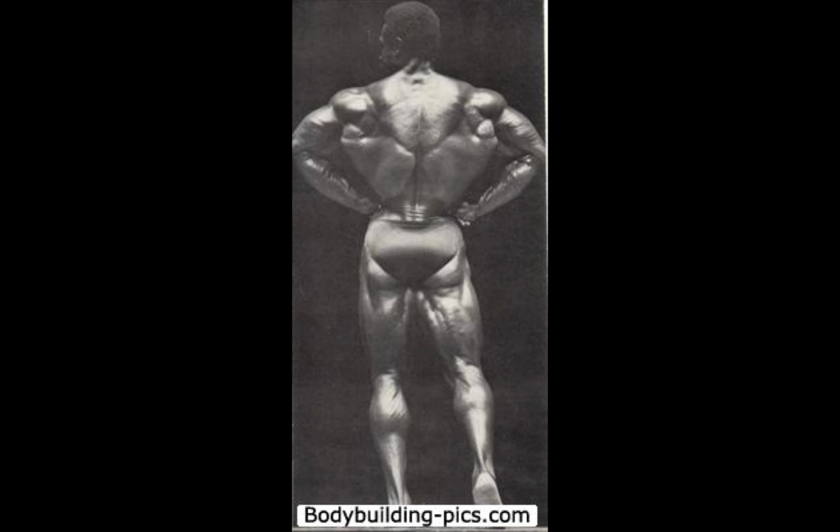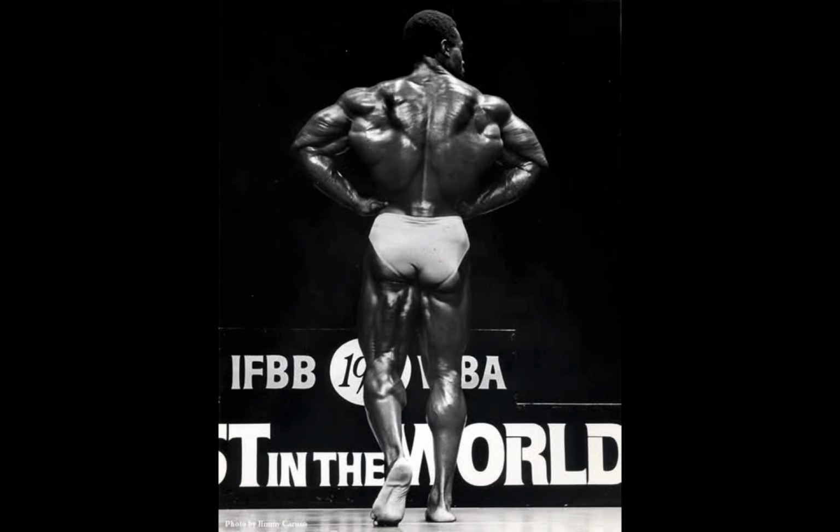We got Roy Callender. And not sure what year this was, probably in the 80s because he did compete well into the 80s, and this definitely looks like 80s back development. It looks way too good for the 70s, in which he also competed. And of course he's blocking the year, 19 what? Damn it, man, move your leg. But looking really sharp there, really good back development, Roy Callender.